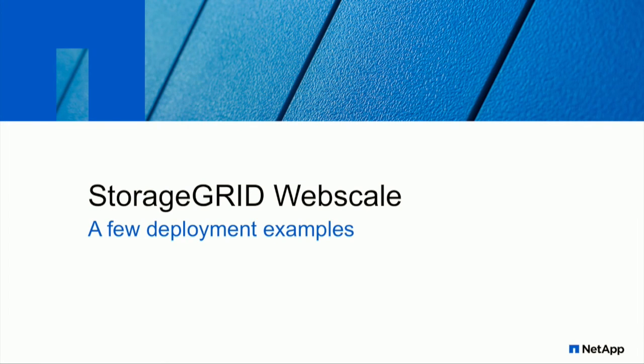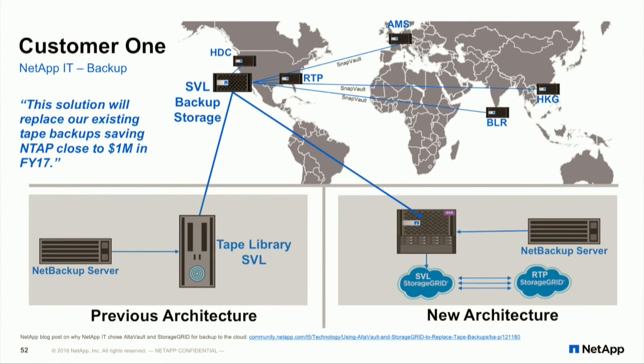So a couple of examples. NetApp. We used to say, eat your own dog food. I got lectured, it's drink our own champagne, right? So our IT organization replaced the last of the tape with AltaVault and StorageGRID Webscale. And they're at 2 sites right now. They're adding a 3rd site to the grid, I think this quarter.